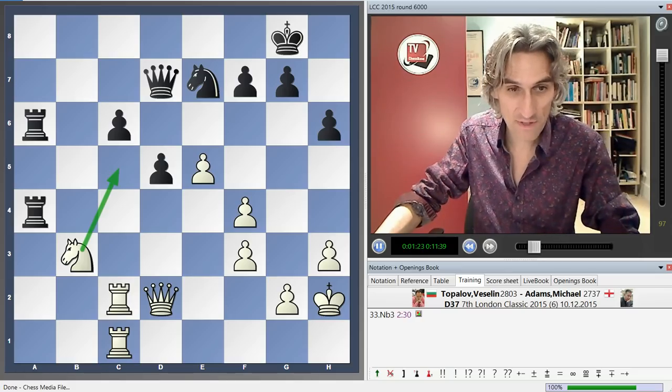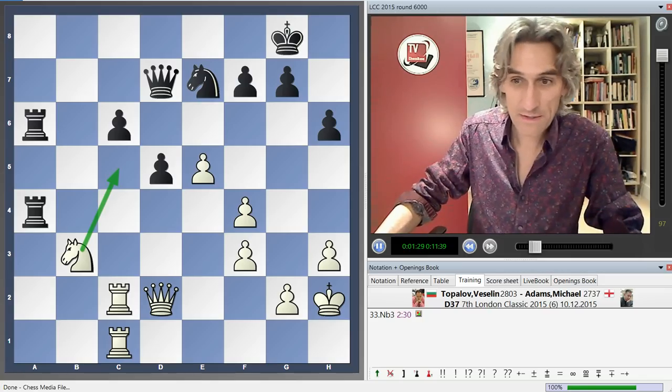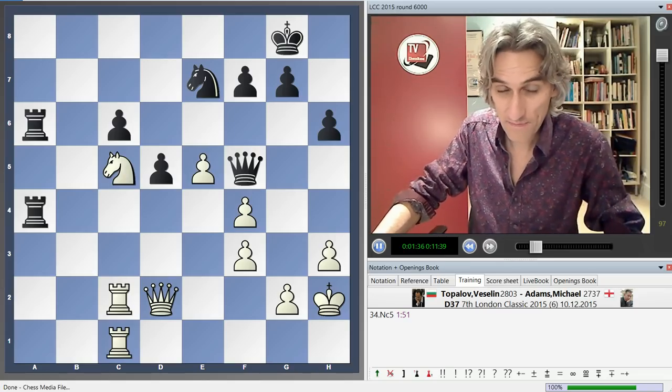Suddenly Adams realized there was no defense. So the knight coming in to c5 with a fork. Well, Adams moved the queen away. The knight came in, and black is just losing an exchange here.